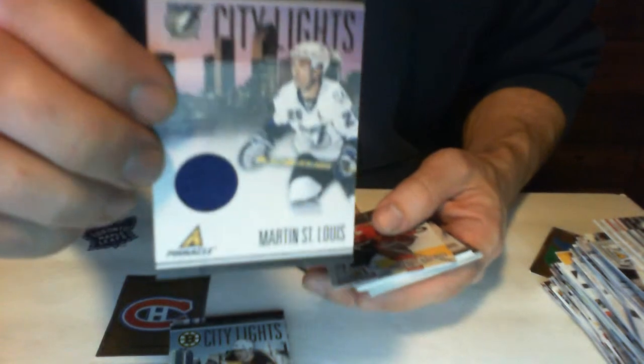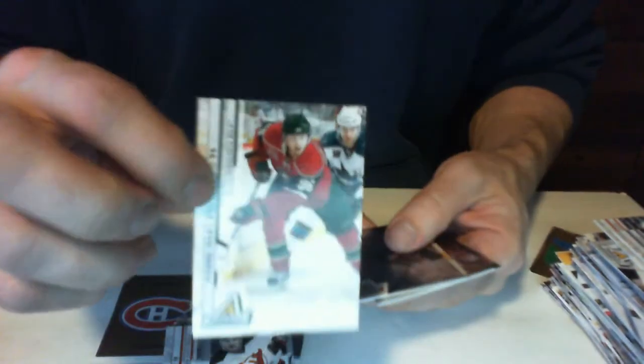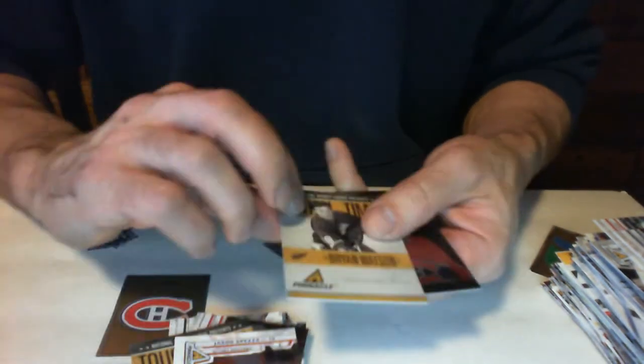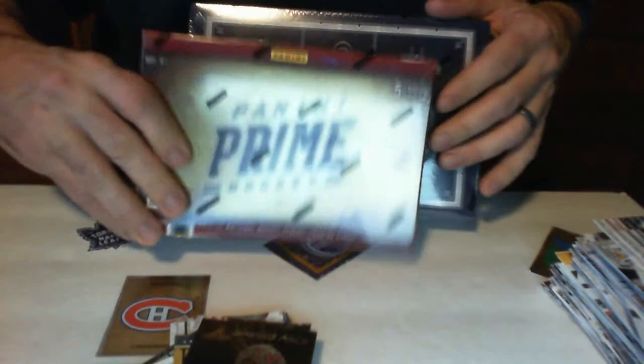Should have the Morgan Rielly here to show you guys. That was a really nice one. I was happy with it. The Marty St. Louis, Brandon Prust, and of course, with it being released tonight, we got Colton Orr, Vasyanov, Pierre-Marc Bouchard, Ben Smith, Bobby Schmaltz, Jason Spezza, Brian Watson, and Carey Price, and of course, don't forget, Panini Prime.